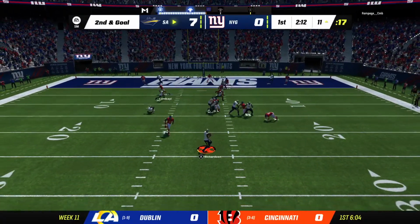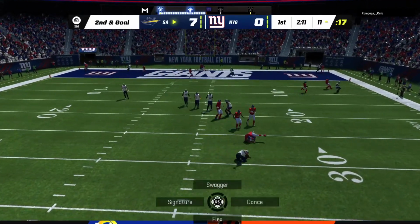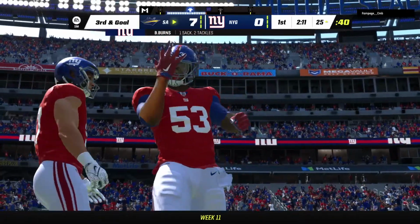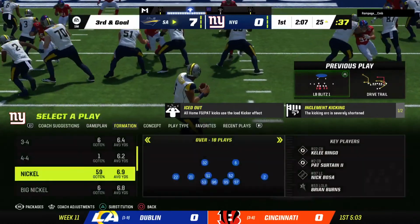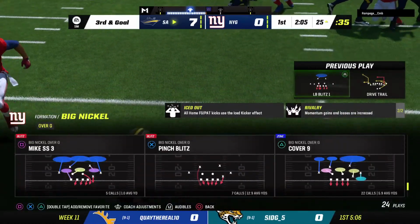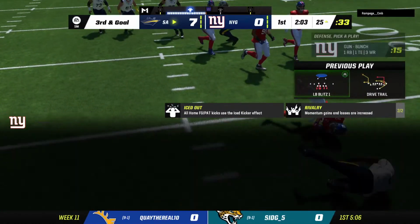2nd and 11. And he's wrapped up. Taken down. Back at the 25. Brian Burns continues to wreak havoc in the offensive backfield. Sack number 16 on the year.